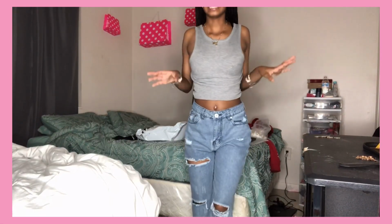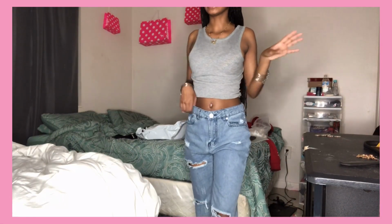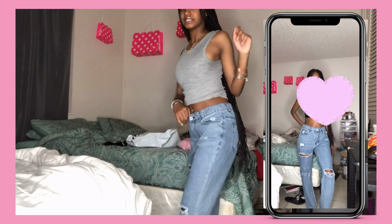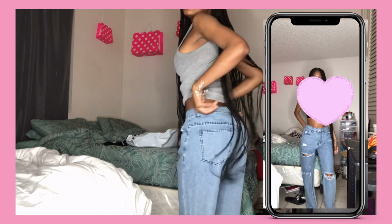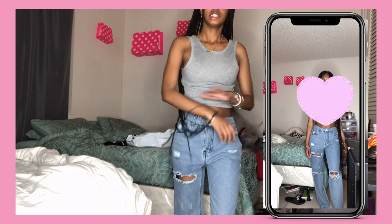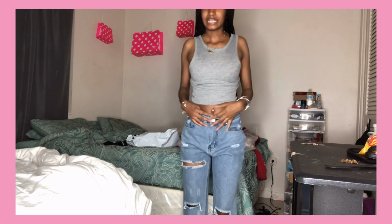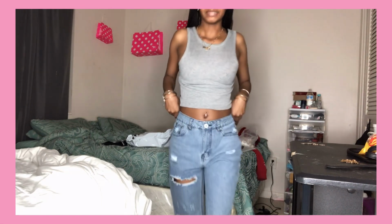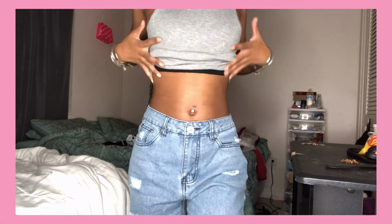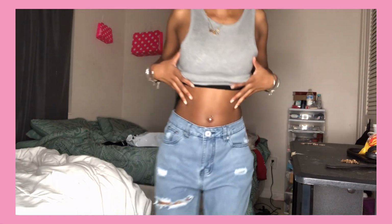Next item are these hollow blue, I think they're called boyfriend jeans because they're oversized. The jeans are very baggy, like I just said, and I got these in a size small. I'm skinny and I'm 5'2", so when you're short and skinny, it's kind of hard to find stuff that fits you. But these oversized jeans fit my waist perfectly. It's exactly what I was looking for. I am 26 in waist inches, I believe.